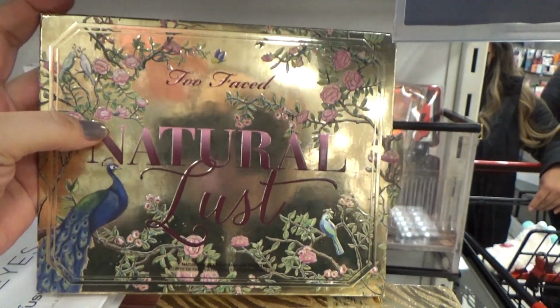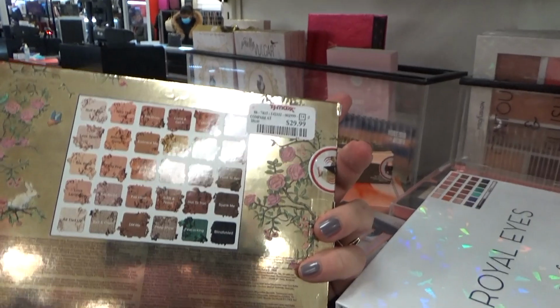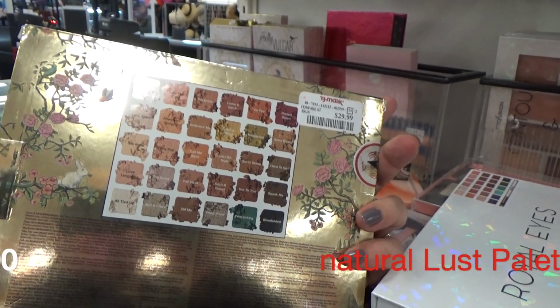I've seen a couple of pieces before. It wasn't one that really interested me into getting it, but let's see what the price is. This one is $29.99, and there's a color story on the back. I'm not going to open it up because I only open up things that I think I might purchase.